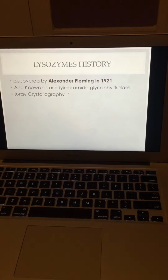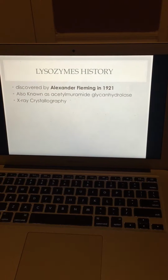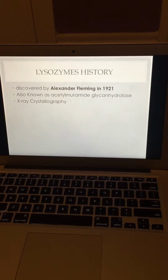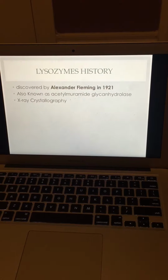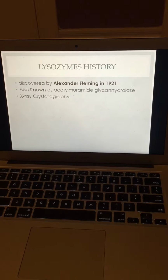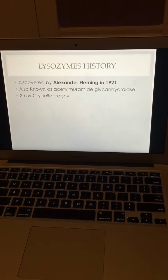I'm going to go ahead and start off with lysozyme's history. It was discovered by Alexander Fleming in 1921. How exactly that happened was Fleming, during the war, got pretty sick, more like a really bad cold type of deal, and he went to St. Mary's Hospital, and as his mucus was excreting out of him, he just decided to put it in a petri dish. And I guess he soon later forgot about it, and then next thing you know, 7 years later, he looked at the petri dish and ended up finding penicillin, which soon led to him finding lysozymes.